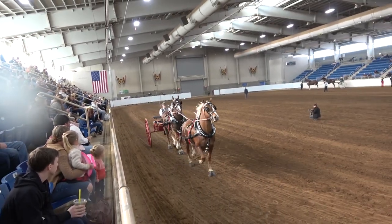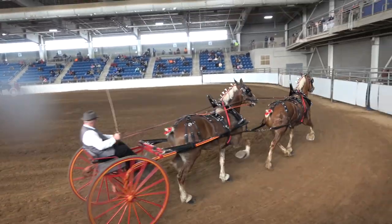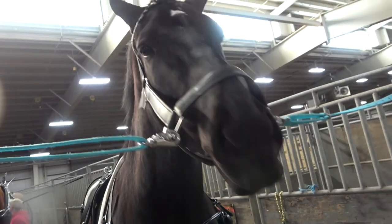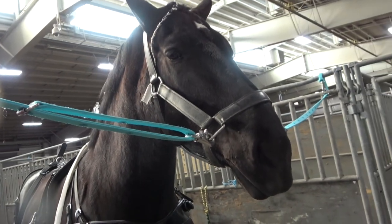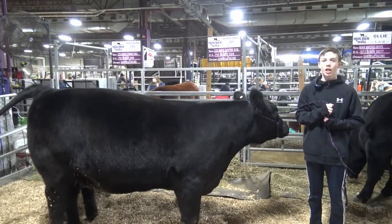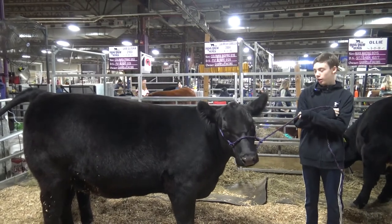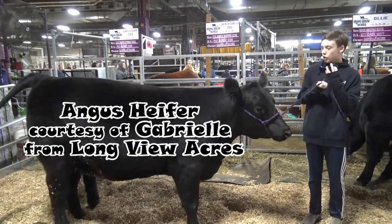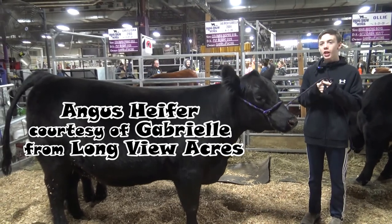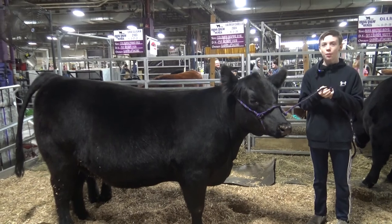Tandem teams were also featured in the competition. This is an Angus heifer calf. This is an Angus heifer. And she's actually due in April, but she's still technically a heifer because she didn't give birth yet. Once she gives birth, she'll officially be a cow.